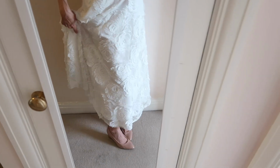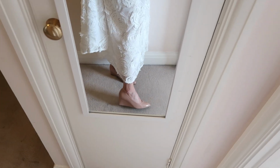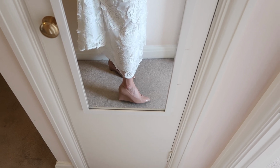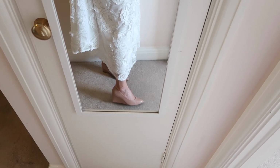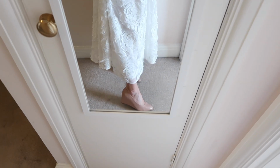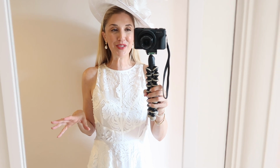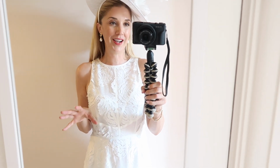Really lovely. And then I'm actually just wearing, I would recommend probably a wedge, especially if you're in the Royal Enclosure or the Queen Anne Enclosure. Those are the only two I've been to, but a wedge is really nice, especially in Royal Enclosure because there's a lot of grass. And I do have to confess, these are very old and probably falling apart, but these are nude wedges from Marks and Spencer, and they're the most comfortable pair of shoes I own, so I would not recommend wearing a high heel.